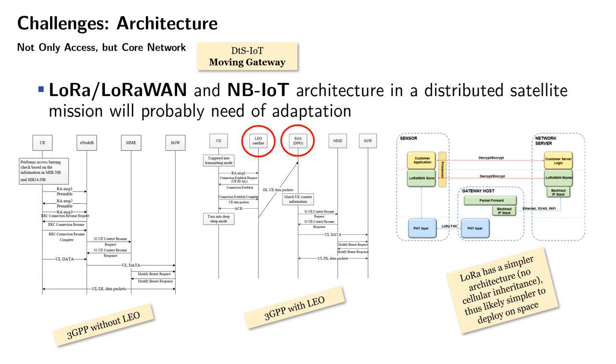And this is also an open topic that requires an in-depth study of which IoT architectures are being proposed and how they can be adapted to have some part of the core network working in space. So this is another challenge that's still present for IoT. For DTS IoT, where basically a satellite acts as a moving gateway.